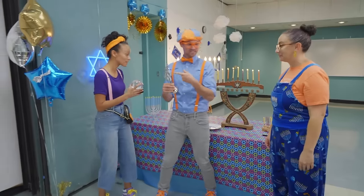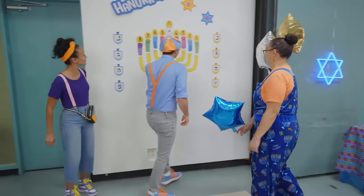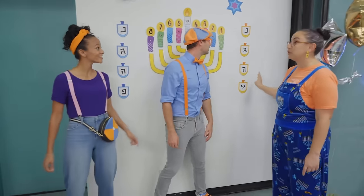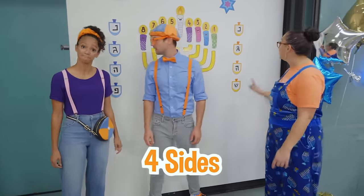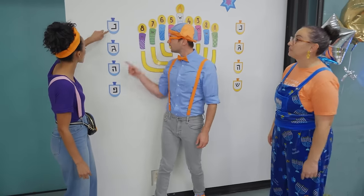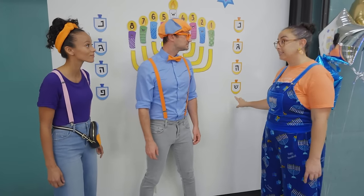All right. Can we set these right here? Totally. Okay. All right. Here you go. Check it out. Whoa, cool. Did you guys see these up here before? Yeah, these are the shape of a dreidel because a dreidel has 4 sides. And on each side of a dreidel is a different letter from the Hebrew alphabet. Oh, wow. That's what these are. Oh, these are letters. Wow. So each one of these helps say a sentence.